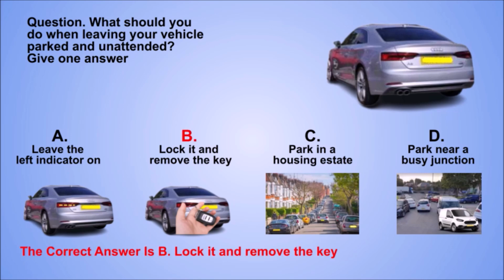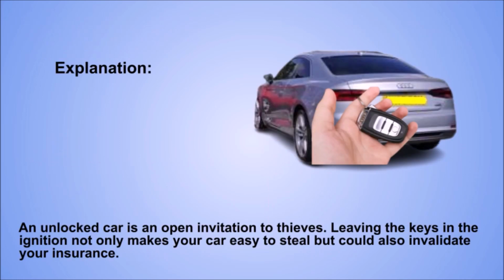Lock it and remove the key. Explanation: an unlocked car is an open invitation to thieves. Leaving the keys in the ignition not only makes your car easy to steal but could also invalidate your insurance.